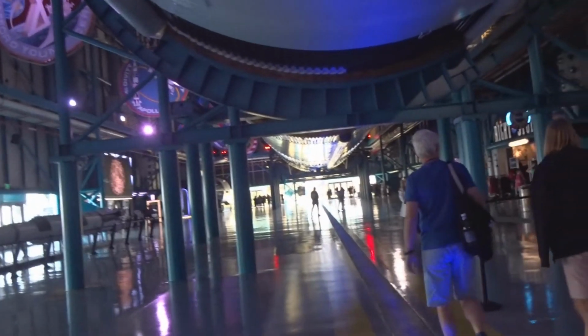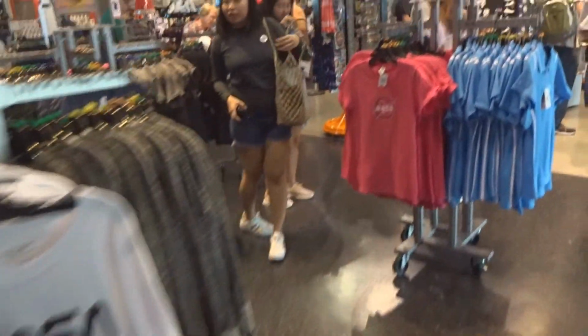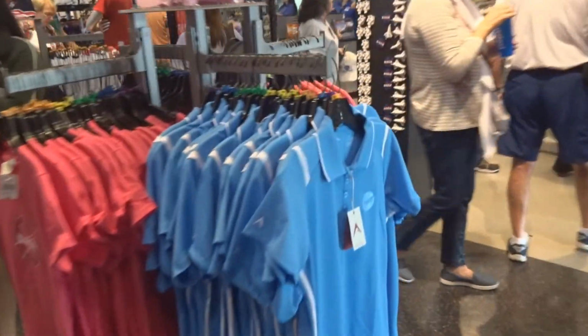And we exit through the gift shop. Oh, they have heating on in here, yay. Everywhere else is really cold, the aircon's on full blast.